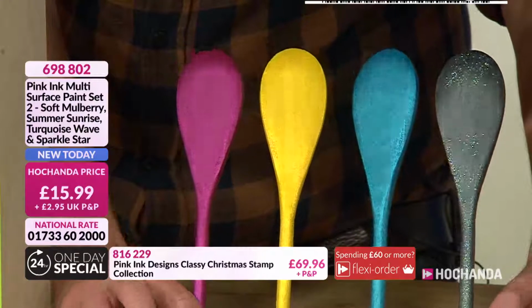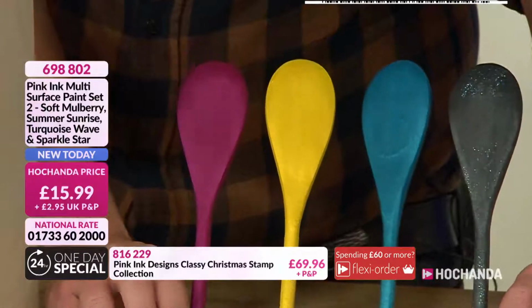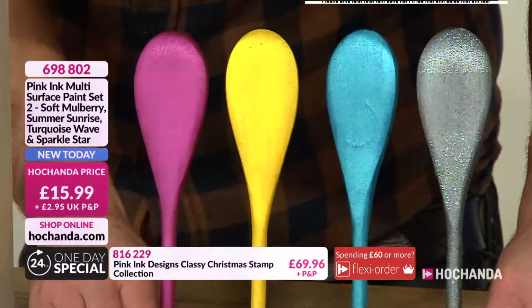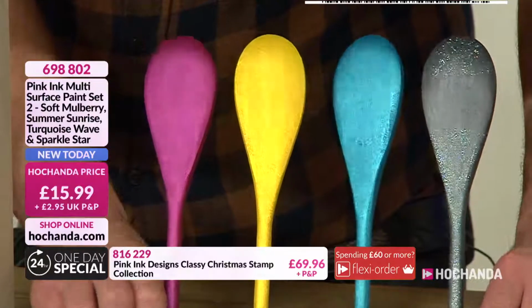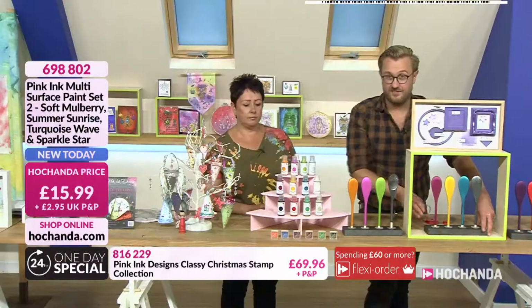Isn't that nice? And that's got the sparkle star, which is like a pearlescent sparkle in that set. That is really nice, isn't it? It's not overpowering, high gloss, because that can be a bit detracting. It's got mica in it, so it does have a shimmer to it. It is smart, isn't it? It's a smart shimmer. Again, £15.99. It's a great deal right there.